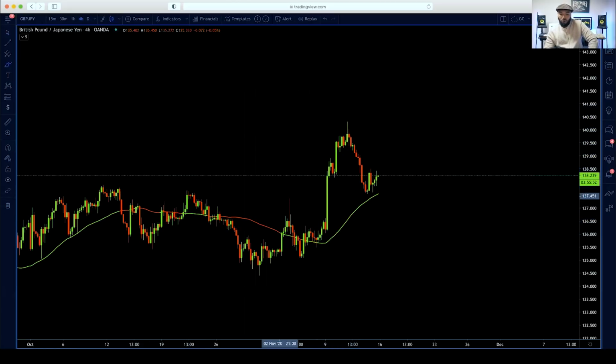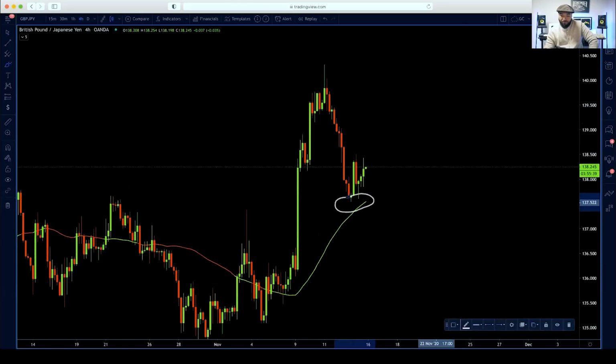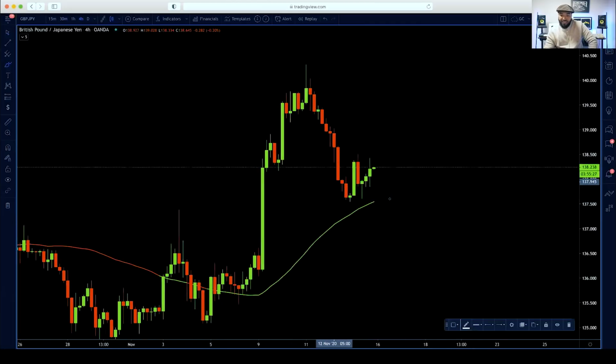So on this pullback, I want you to see that's on a 4-hour and it's already bouncing off my famous 50 moving average. So we already got the bounce there. And if I can zoom in for you, we got a nice little doji candle right here at the bottom of the 50, then another retest right here. So that's a beautiful thing. That's what we want to see.